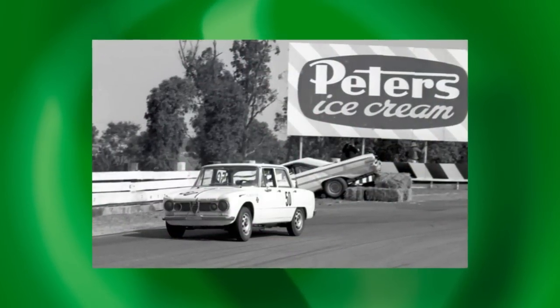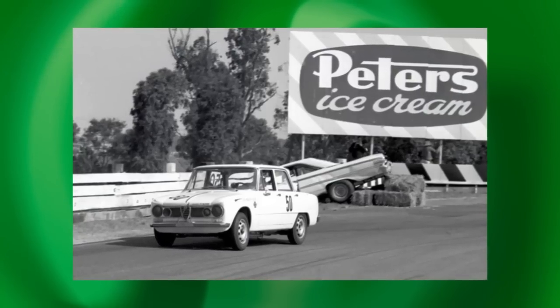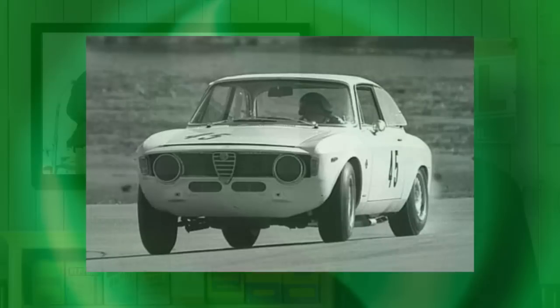Bussanello started well down the grid, but relentlessly climbed the leaderboard as one by one the faster cars ahead of him suffered problems, mostly to do with brakes. For 6 hours, the disc-braked Alfa didn't miss a beat, on its way to a demoralising 7-lap victory which stunned unsuspecting rivals.